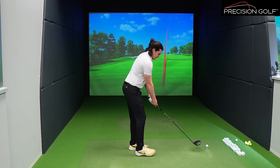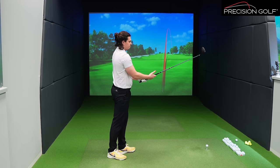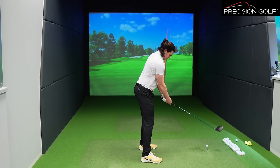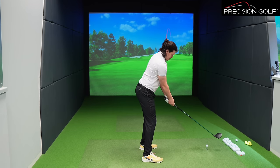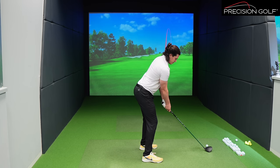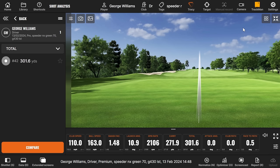Let's give this one a crack. So a slightly bigger look of head on this one. Felt nice. Was quite nice. A friend of mine says you should find that one.